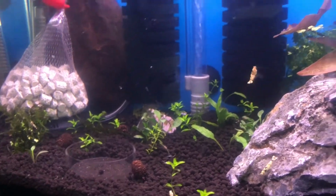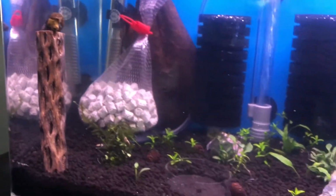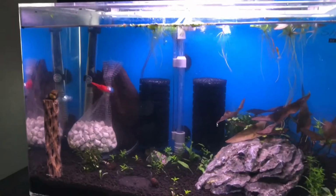Alright guys, so this one I'm going to make a fish room video, so you'll see everything too. So you got an unboxing and a fish room video all in one. Don't know if I'm going to show, well I guess I'm showing him now. But this is my little sulcata, his name's Squirt. I'll get him if he's out later. But yeah guys, that's this tank.